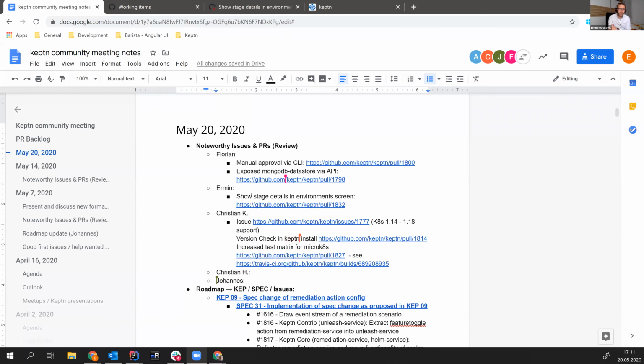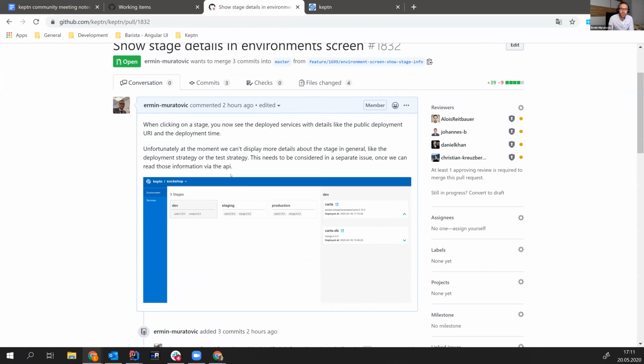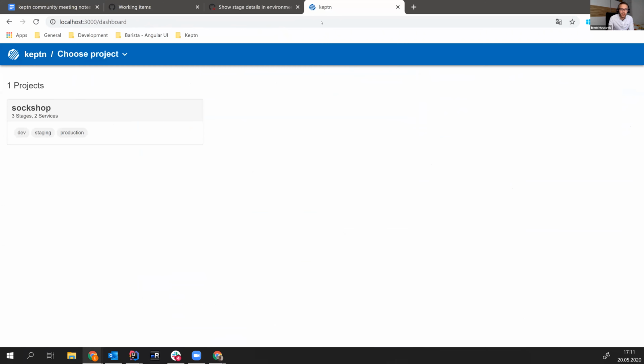Yeah, right. Thank you. I think next turn is mine. Since this was a short week and many changes happened under the hood, I have only one pull request that I wanted to show you. It's about the environment screen that we introduced last week, showing stage details in the environment screen. The request was to enhance this view, and I will show you a live demo.